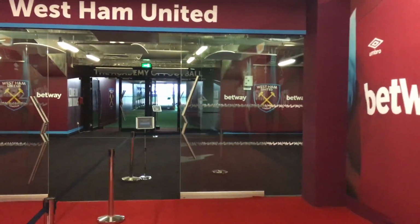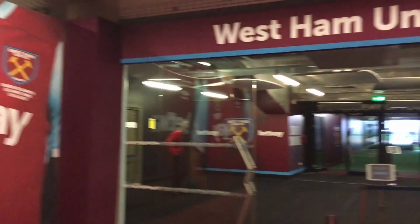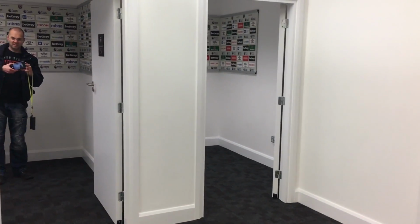Just beforehand, you can see there's a little area here where the players will pretty much congregate before they start getting ready to head out for the match. But just before I go and do the tunnel tour, you can see here we have the boards. This is where all the TVs do all of their post and after match chats. There's me in front of the boards myself.